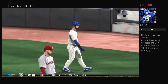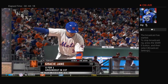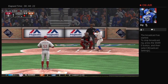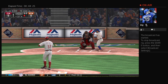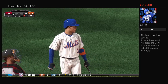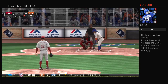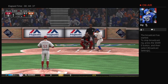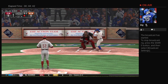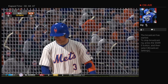Now batting, number 3. Number 3 will dig in. 0 for 1 in the ballgame. Let's go, man. First pitch coming. First pitch is a circle change for a called strike 1. That's in there as well. It's a quick 0-2 count.